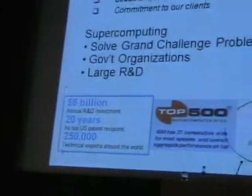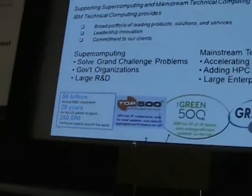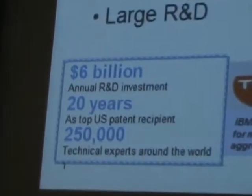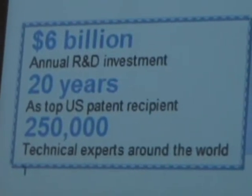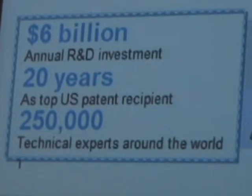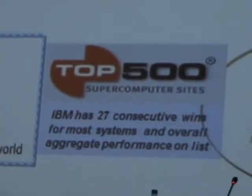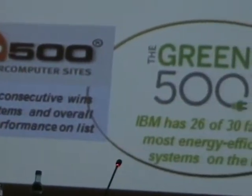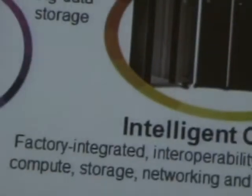And we support this with a substantial research and development budget, over $6 billion, a large number of patents, and a huge technical workforce across the globe working to solve a lot of different problems in a lot of different segments. We're represented in many leadership dimensions on the Top 500, on the emerging lists like the Green 500, and the very new emerging lists like the Graph 500. And we're very proud of all those results on the high end.